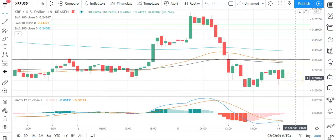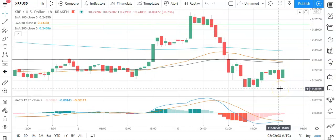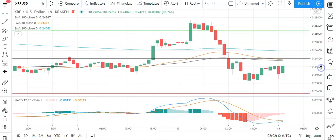Finally, looking at Ripple's XRP against the US dollar, recovery from this early pullback to sub 0.24 levels. Going to need to see Ripple's XRP move through the pivot at 0.2444 to support a run at the first major resistance level, sitting at 0.2510.